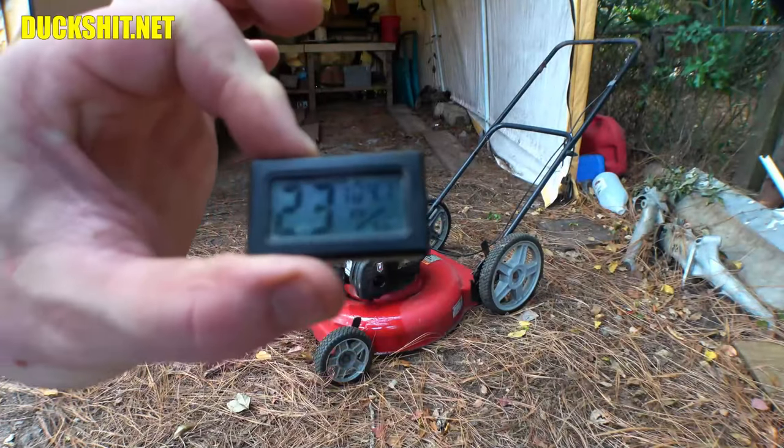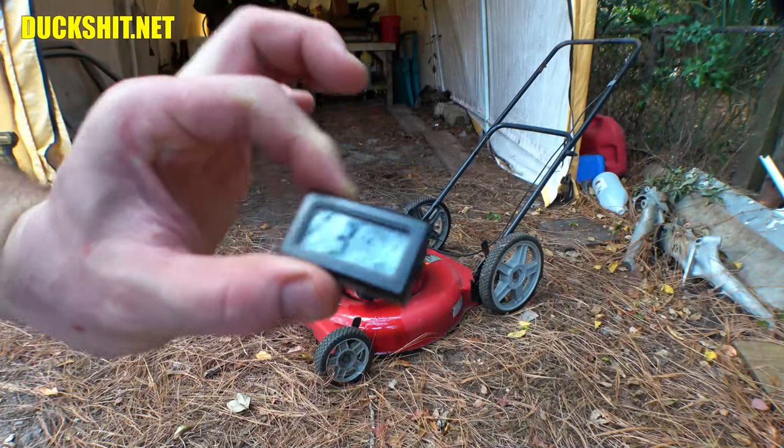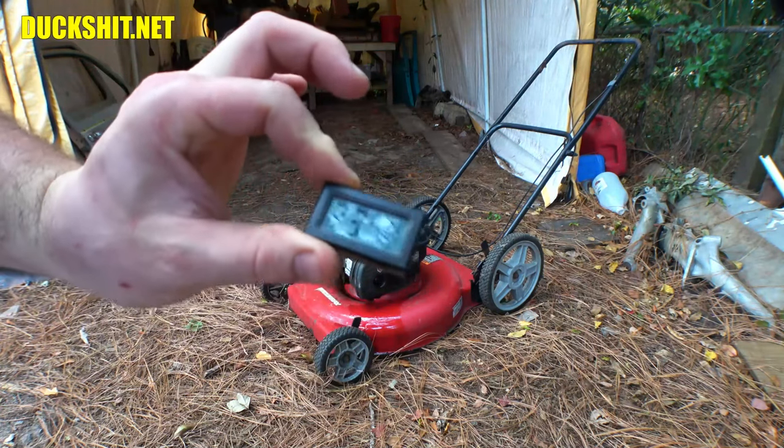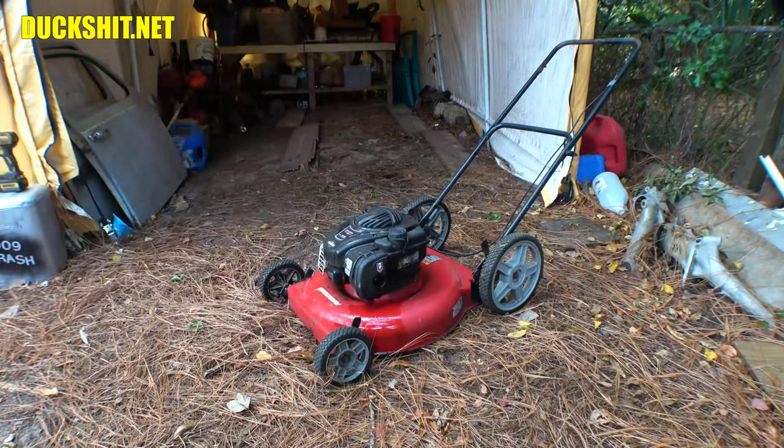There's our temperature out here in the shade, 104.3. Humidity again is wrong, 23%, it's more like 50%. But nonetheless, it's hot out here.